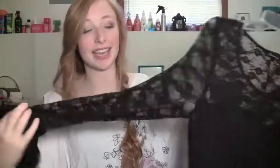The next thing that I received from Forever 21 is this dress, which is beautiful. It's all black. It has a little bit floofier skirt at the bottom, and then it's got a lace overlay over the entire thing. So the sleeves are just lace, but the lace goes all the way down. I love this dress. It's really pretty, it's really feminine, and I can wear it in a lot of different situations. So, love this one.